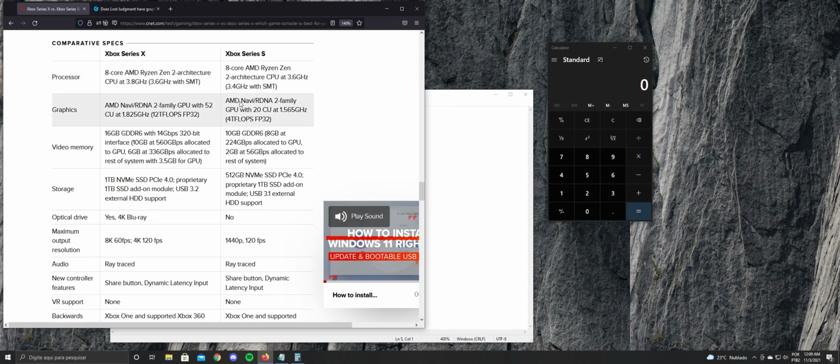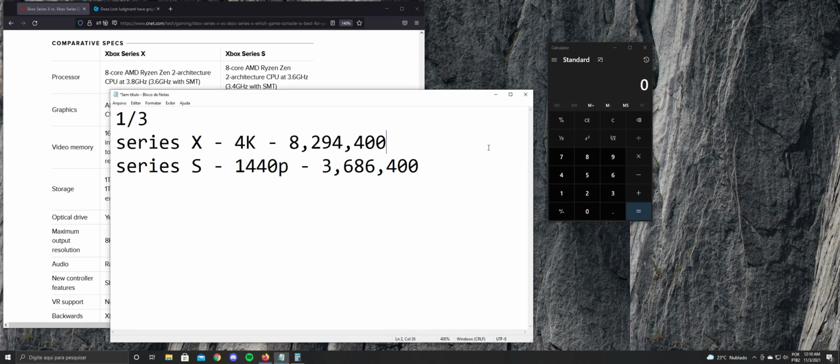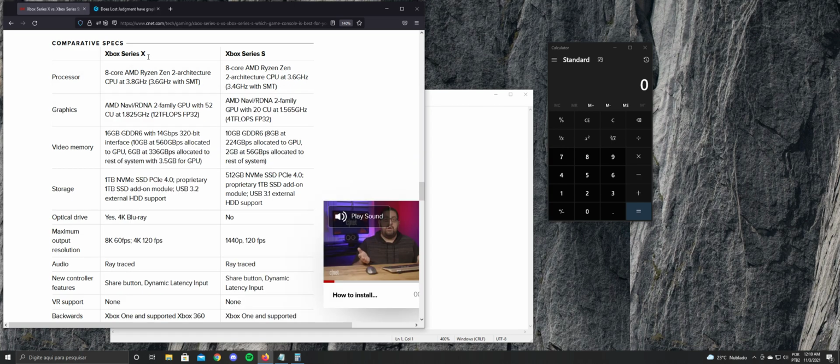That's the truth. So we're going to actually compare the amount of teraflops on the Series X and Series S. You can quickly see that yes, Series X has 12 teraflops and the Series S has 4 teraflops. It basically means that the Series S is 1/3 of the power. Of course, we're talking about graphics processing power, not the CPU. We're strictly talking about GPU right now. It has 1/3 of the power that the Series X has, graphically speaking.